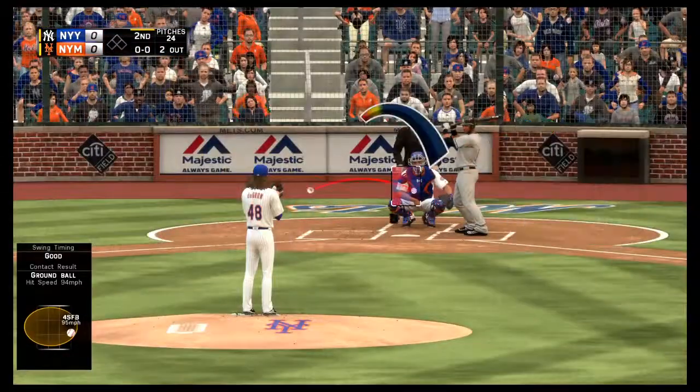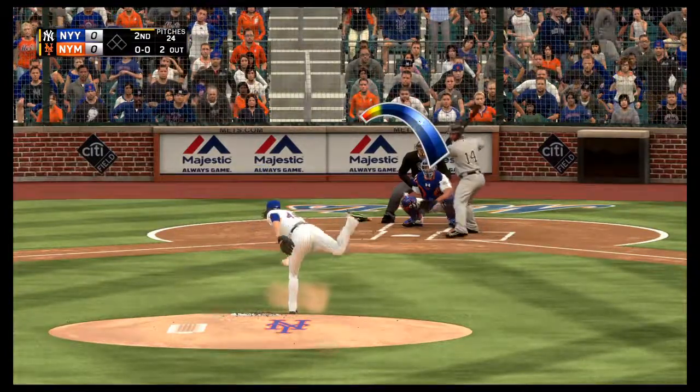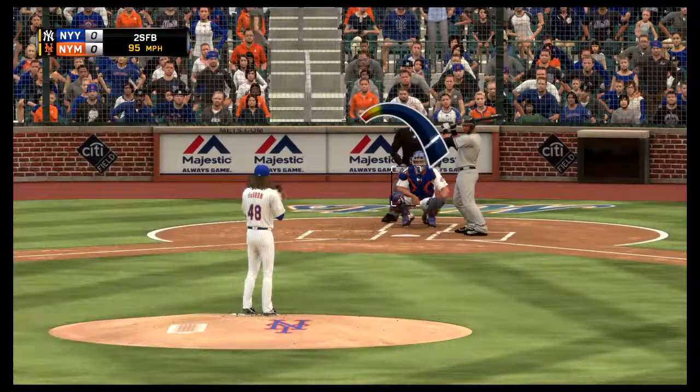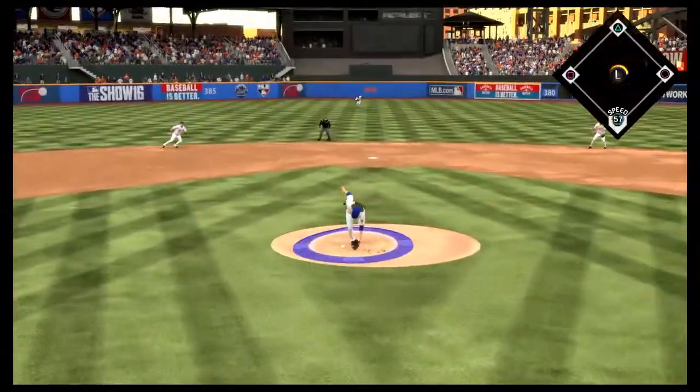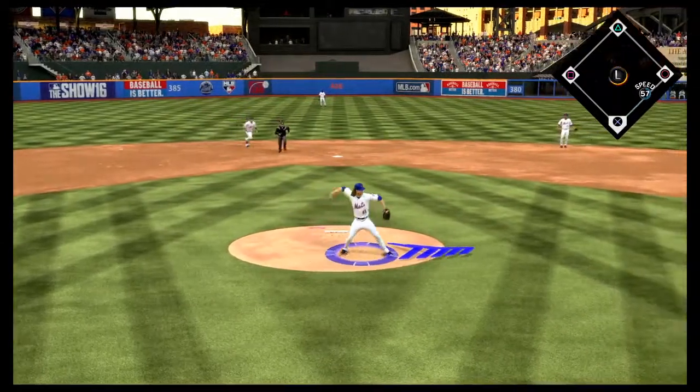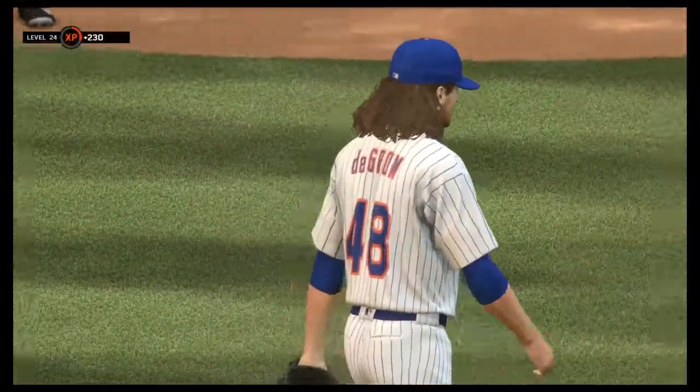Starlin Castro into the box here in the top of the second, looking to keep this inning going. And looks like he got the call there on the pitch inside. It's 0-1. Well, this pitching staff has done a pretty darn good job against him in this series. And a good effort as he's able to stick with it and get the third out of the inning.